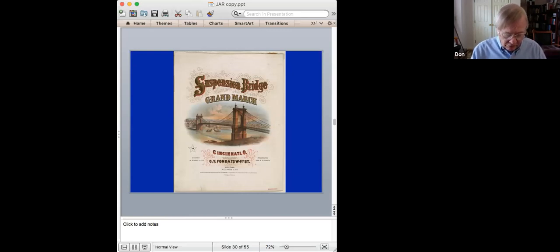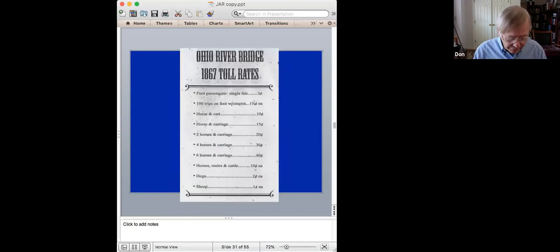During its construction, only two lives had been lost. Estimates range from 20 to more than 30 for those who lost their lives on the Brooklyn Bridge Project.